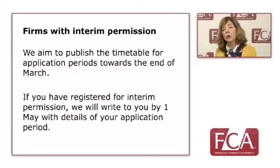Once you are fully authorised, we will then contact you and we will send you a welcome pack. In this welcome pack, it will actually tell you the category that you've been allocated to. So if I just flip back to the first question where I explained that we categorise all of our firms from C1 to C4, the welcome pack will actually tell you the category that you have been assigned to.